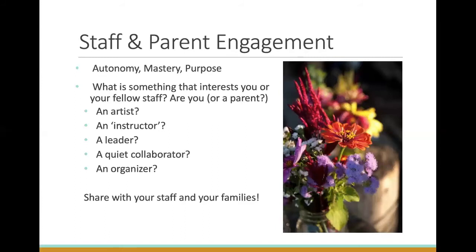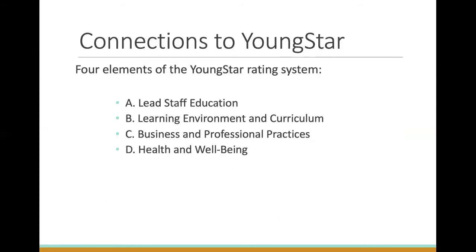This allowed the center to receive the countertops for free and allowed them to focus their funds on other aspects of their outdoor kitchen and garden area. Now that we've gone through a lot of ideas for family engagement, I want to take a moment to touch on how family engagement and Young Star are connected.